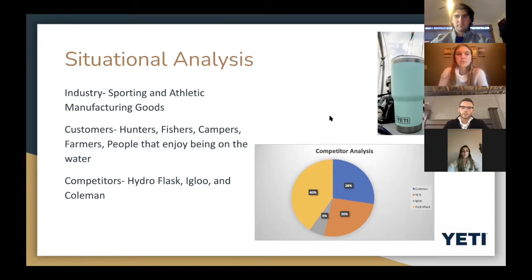Yeti does have three very large competitors: Hydro Flask, Igloo, and Coleman. If we look at the graph on the screen, we can see that Hydro Flask and Coleman have higher revenue in the past years, but this is because they've been around a lot longer than Yeti has. So there's still time for Yeti to gain their earnings.